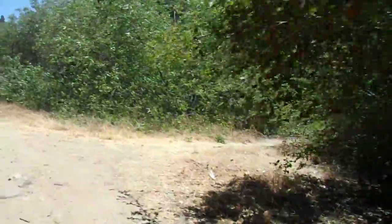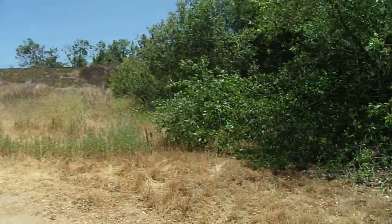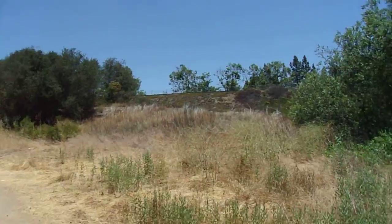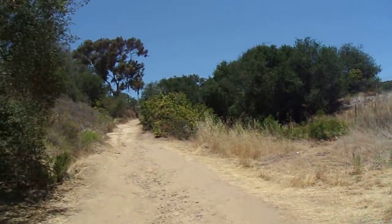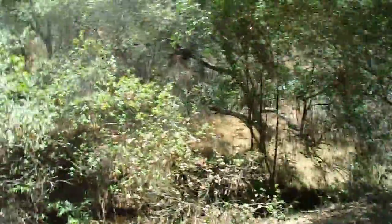I think we're right by Genesee and Chateau. I figured I'd try to see if I can make it all the way up here. Yeah, I think this is near Genesee and Chateau Drive over here. Yeah, there's a lot more water than I expected down here.